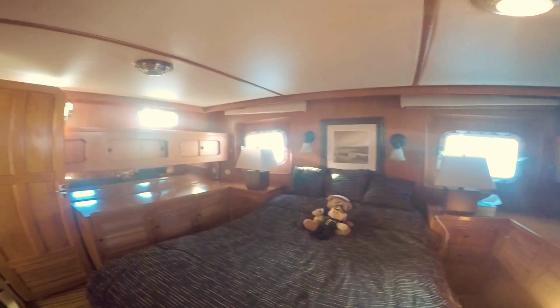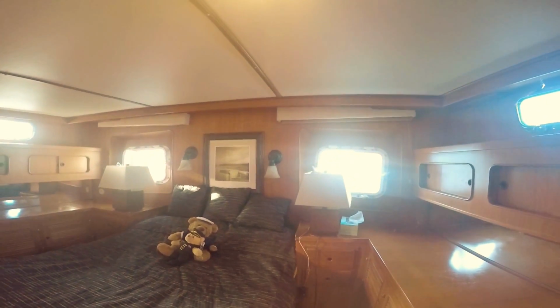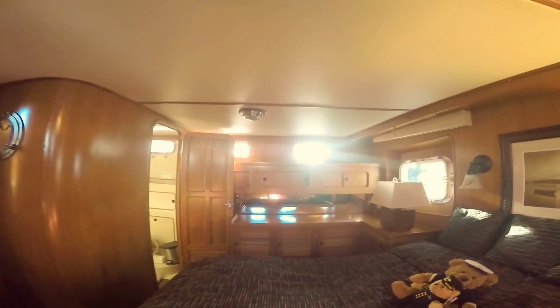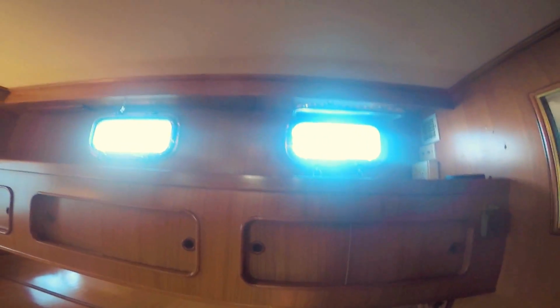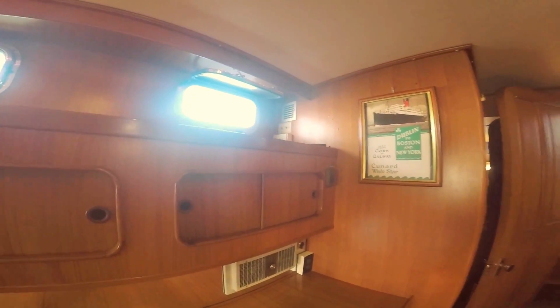And so this is the aft cabin. As you can see, the woodwork is beautiful on this vessel. Just tremendous. And you've got a lot of ports. We just came back actually from a run to Sausalito, so that one's all salty. It was incredibly rough. 25 knots we had at the peak. The roughest I've ever been in San Francisco Bay. We'll talk about that next time, maybe.